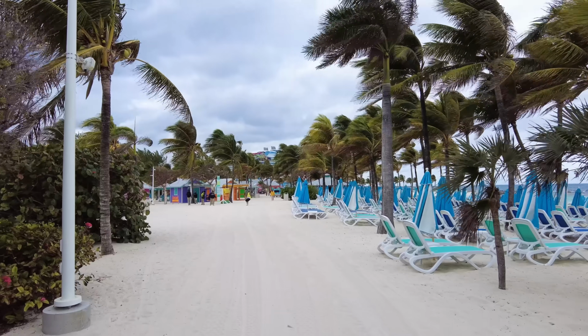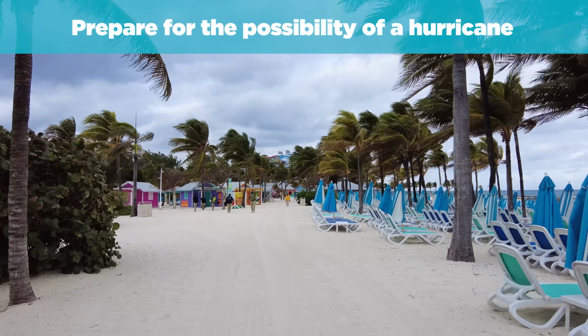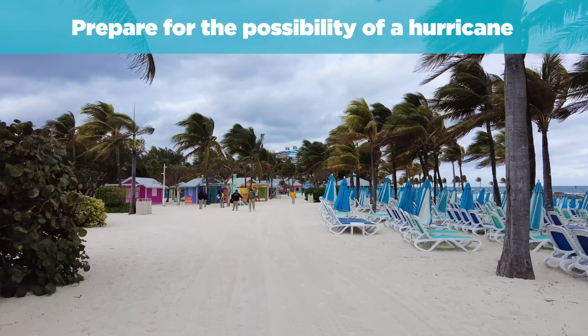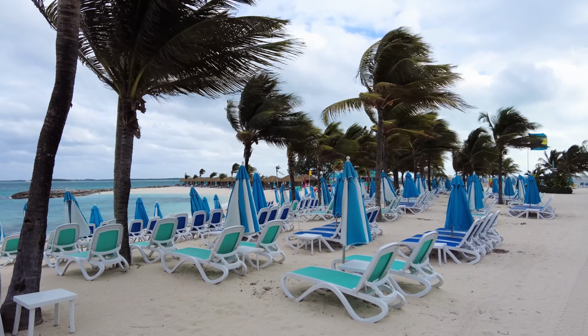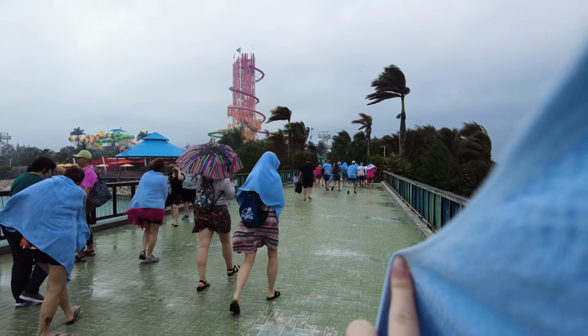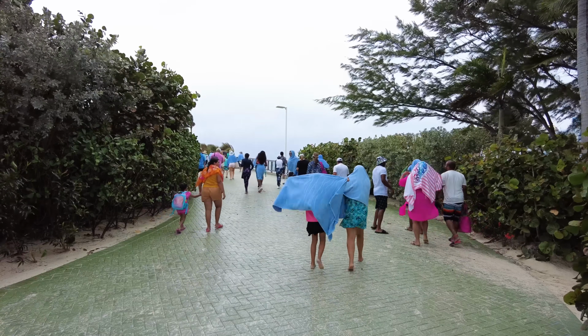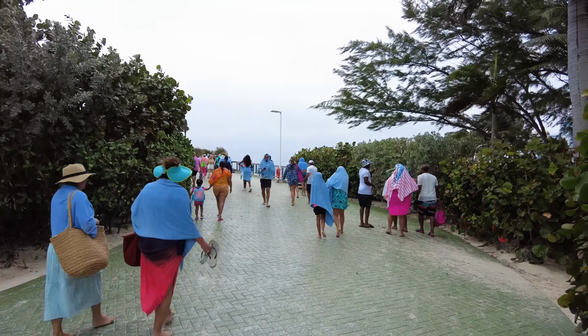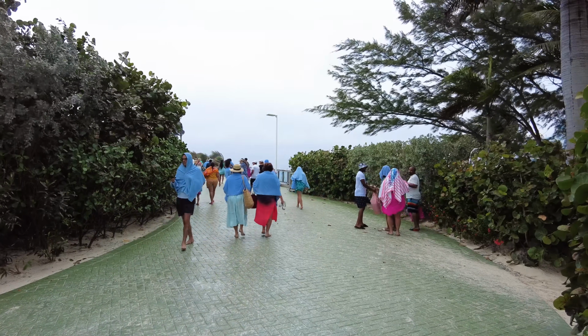If you're taking a Caribbean cruise this summer, you need to prepare for the possibility of a hurricane. A summer cruise in the Caribbean will take place during hurricane season, which begins June 1st and goes through November 30th. The reality is, though, most hurricanes hit later in the summer, with the worst months being mid-August through mid-October. There's a low chance a hurricane will actually change your particular sailing, but it could happen.